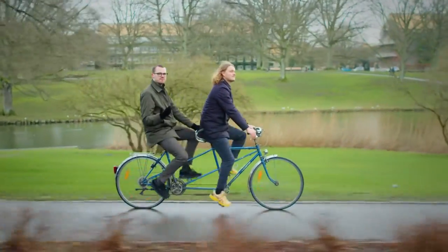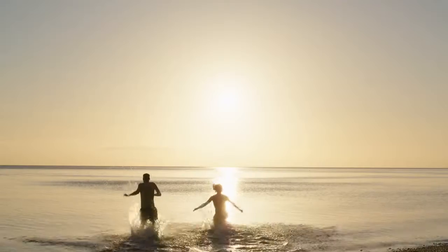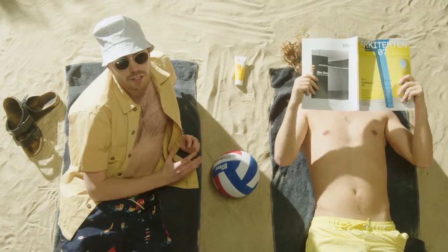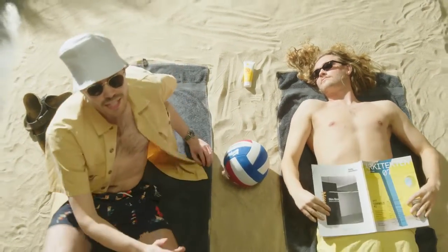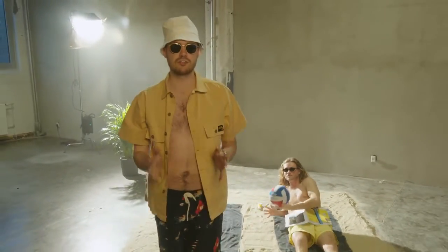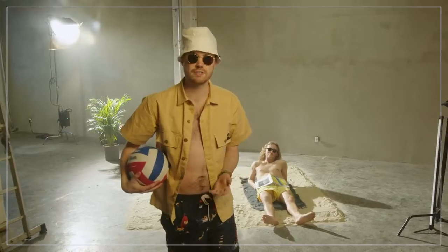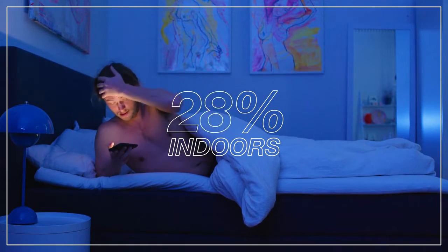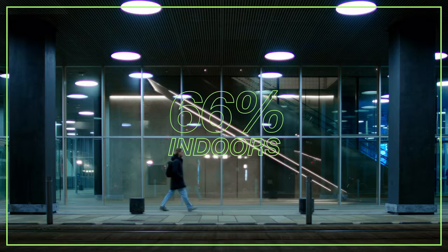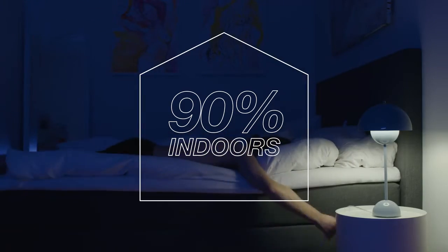Like most people, we love being outside in the fresh air. But modern life requires us to be inside most of the time. Actually, we spend 90% of our life indoors. That's a crazy fact. But think about it. You wake up, that's 8 hours. You go to work, you look at a screen for a couple of hours, you go home, you chill, you go to bed.